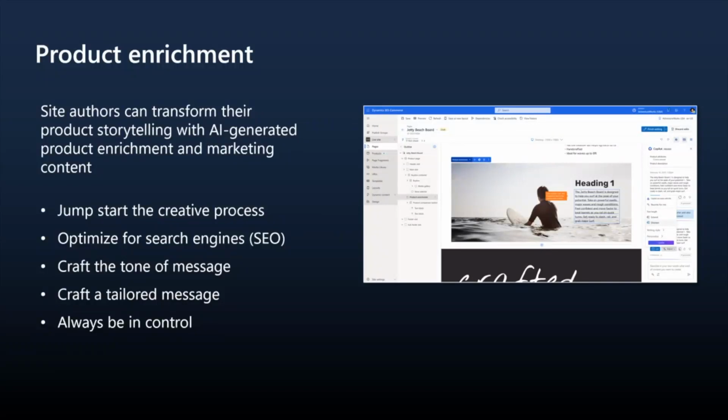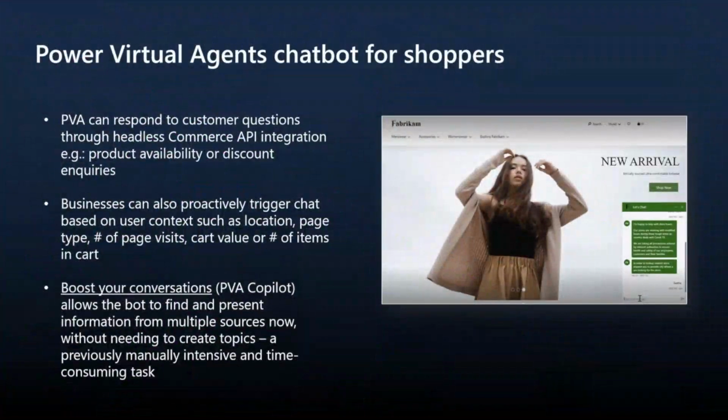You can create the whole description of a product and then cater it to a certain demographic or decide the tone of the content so that it gives you your desired results. And then, as with the rest of the areas in Copilot, you can always change the content that is generated for you. You can make amendments to meet your needs and then publish and make it available on the website.